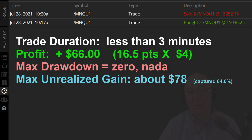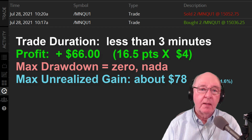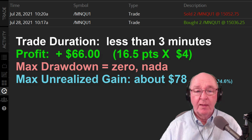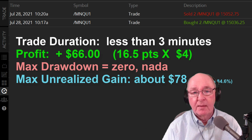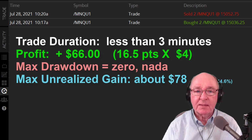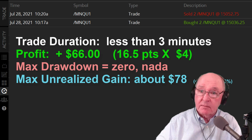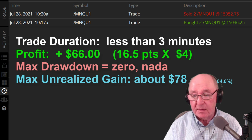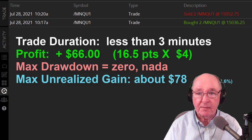Let's count the money. So the trade duration was a little under 3 minutes, about 2:40, I think. The profit, $66. The maximum drawdown was 0. I grabbed a fast bus when it went by and took a ride and made 66 of a possible $78. I kept those stop market orders really close, which is why I captured 84.6% of it right there. Gosh, what a fun trade, and a little bit fast too. A little bit fast, but that's why you get experience, so you can handle that.